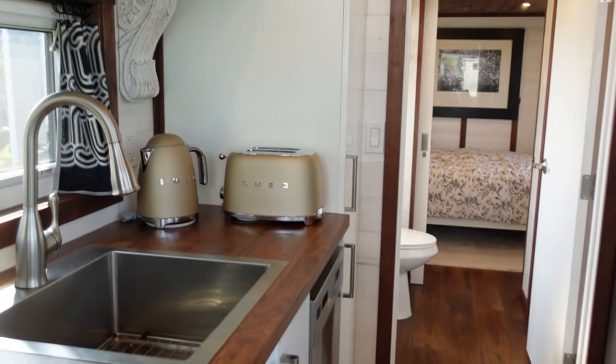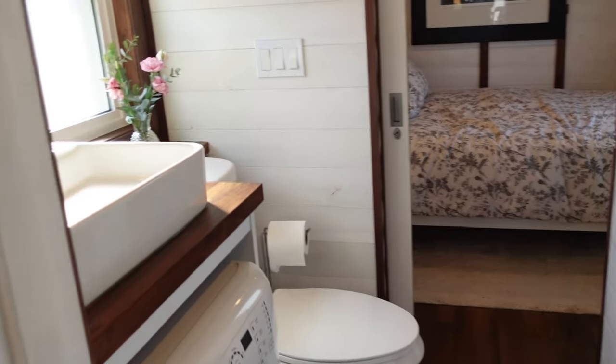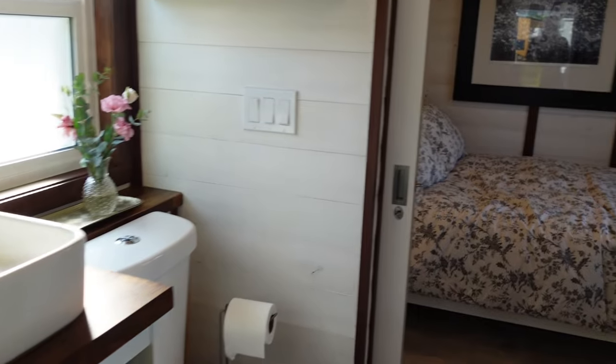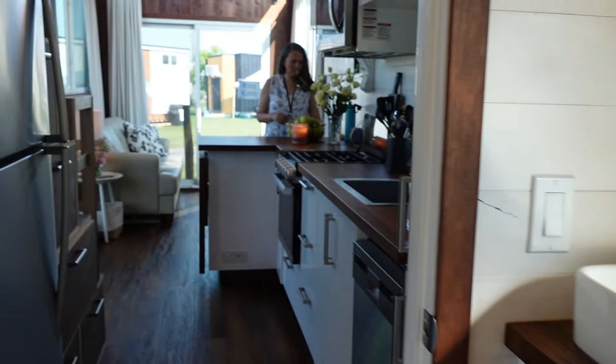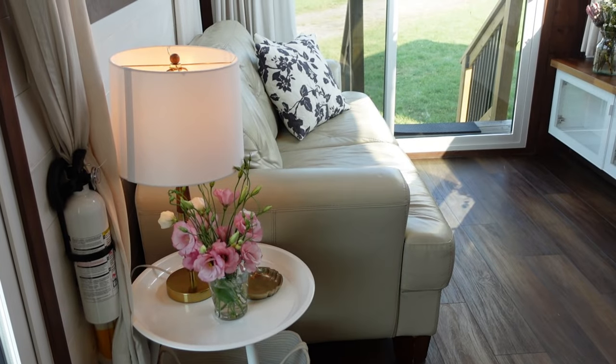I see these Smeg appliances in a lot of these small homes. Oh, that's really nice. All right. I love the layout of this one. It feels so spacious. It certainly does, yeah.